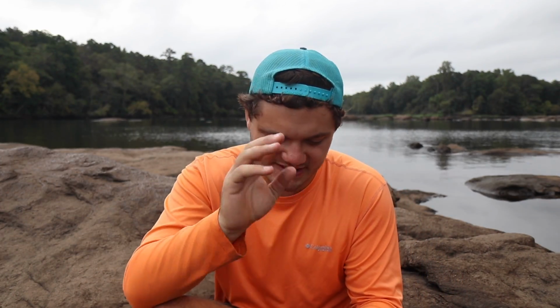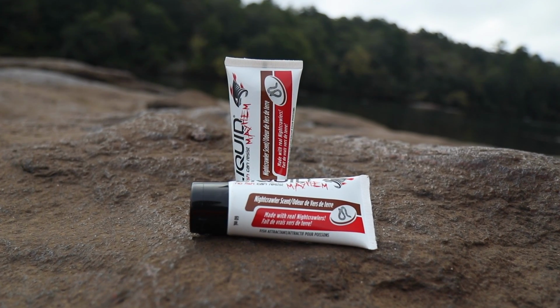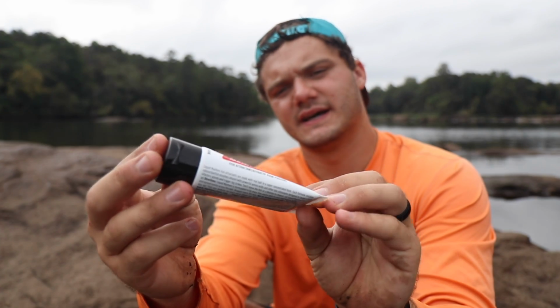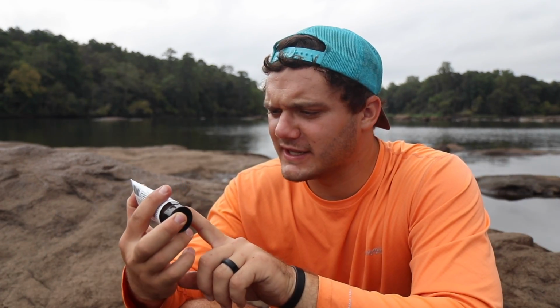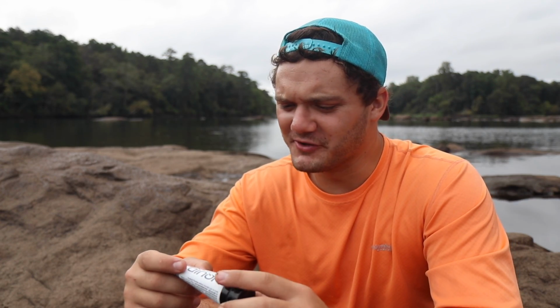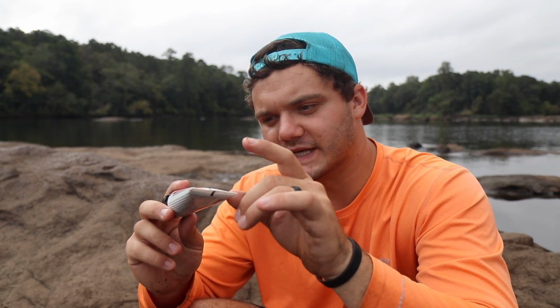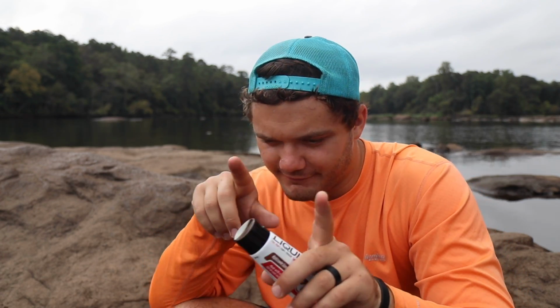So looking into this box, the first thing that grabs my attention, there's these tubes of what look like bass toothpaste. What is this? Liquid Mayhem. Apparently no fish can resist this. A night crawler scent made with real night crawlers. Okay. So it says we're supposed to put a small bead of this on our lure, then rub it down, give it a full body massage, and then do that every 30 casts.